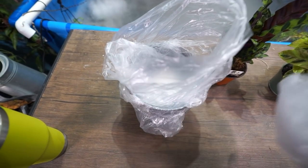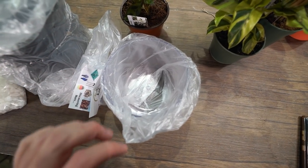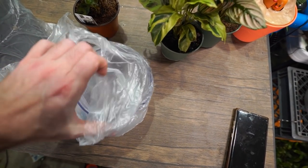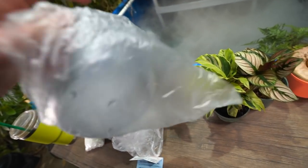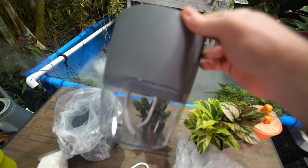Just pretty cheap ones I got off of Amazon. Nothing fancy here. I'm weird with self-watering containers, mostly in the sense that I don't trust most of them. So when I see the ones that have the little clear base on them, which I know, not as attractive. Come on, plastic. This, a clear base. I'm gonna set one up so you can see what I'm talking about. There, like this.